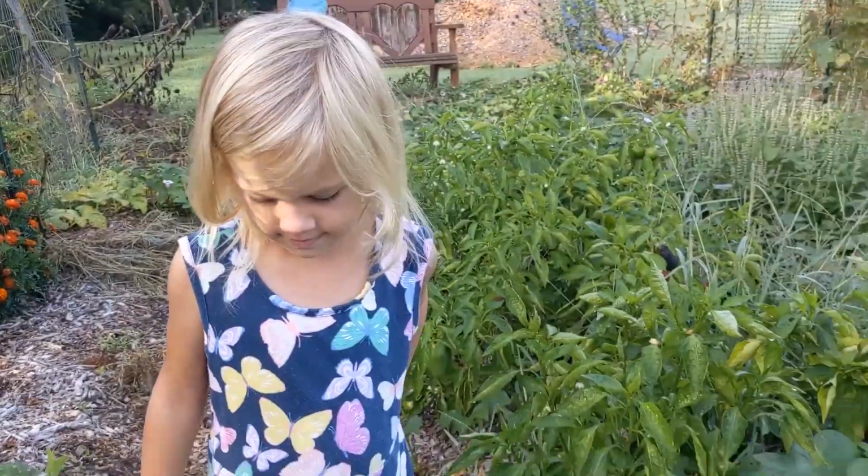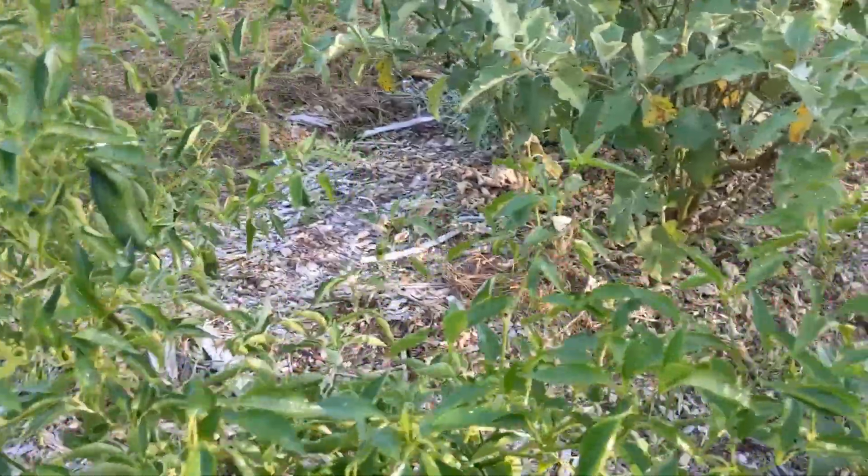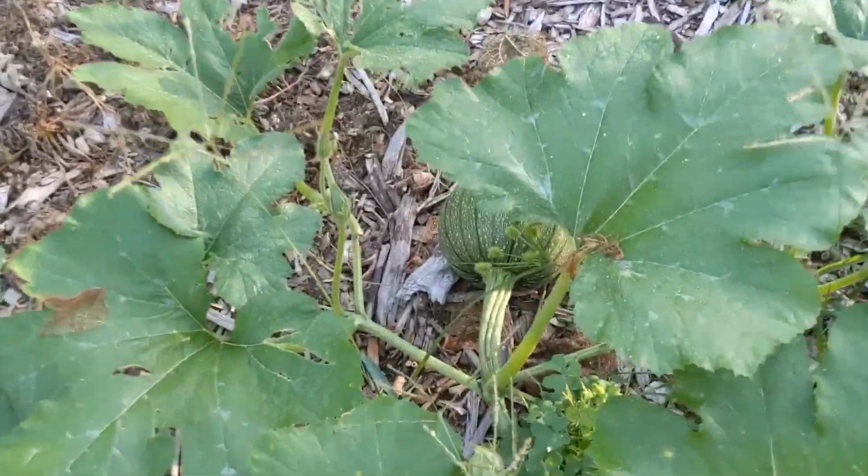Get in close and then hop right over. See? You could do it. Alright, so anyway, we got more poblanos coming on here. We have pumpkins. There's a little tiny baby pumpkin down in there. Yippee. Grow fast, little guy.